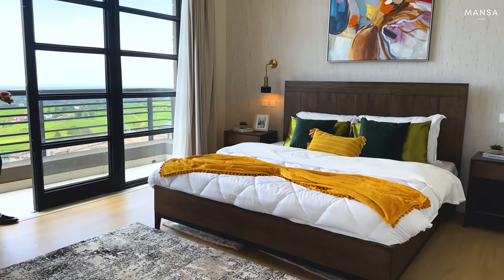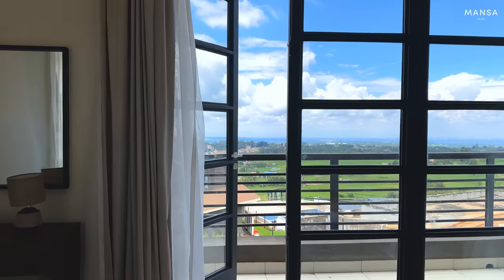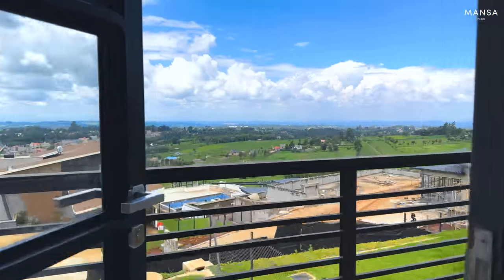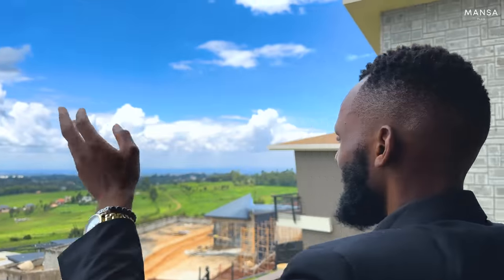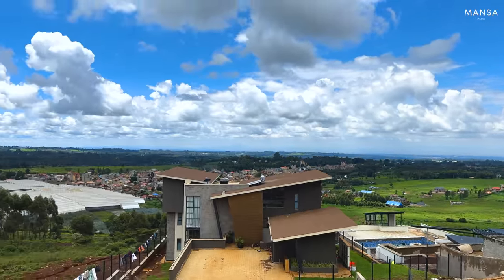This primary bedroom gets a very huge balcony with Nairobi views and also tea farm views, because we are in what largely makes Tigoni, and this area is appreciated for its tea. People drive all the way here just to see the tea and look at all that.